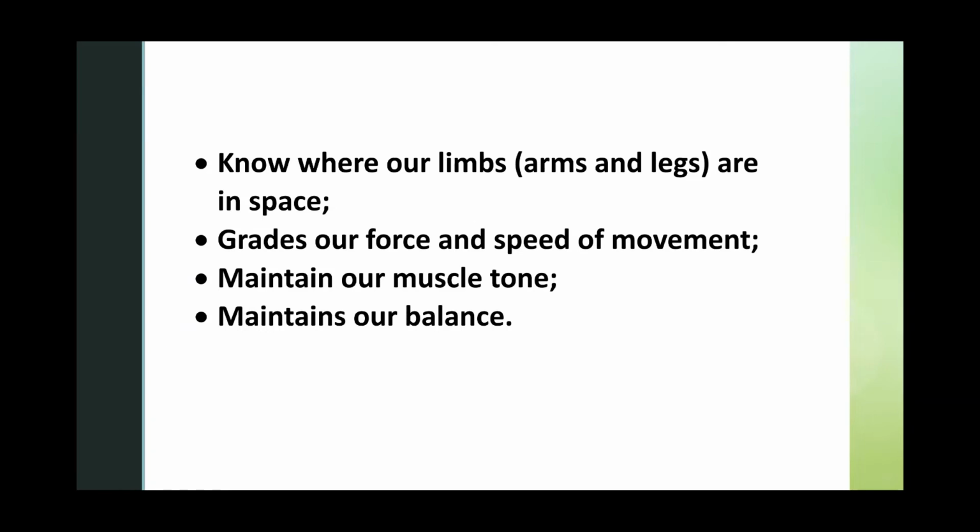Our proprioceptive senses make sure that our hand moves smoothly and slowly enough to reach our mouth without hitting ourselves in the face or spilling water. In theory, at least, if they're working well. Our proprioceptive system also helps maintain our muscle tone and maintain our balance.